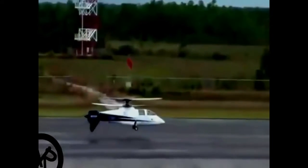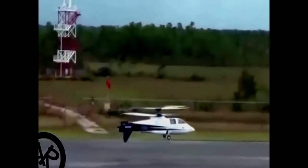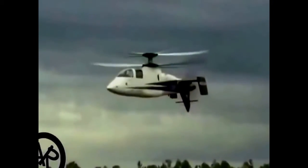Here with this aircraft, again, the dual rigid coaxial rotor, that control input is proportionally and almost instantaneously transmitted to the control head. So I kind of relate its response to an F-16. You move the stick, you get an immediate response.